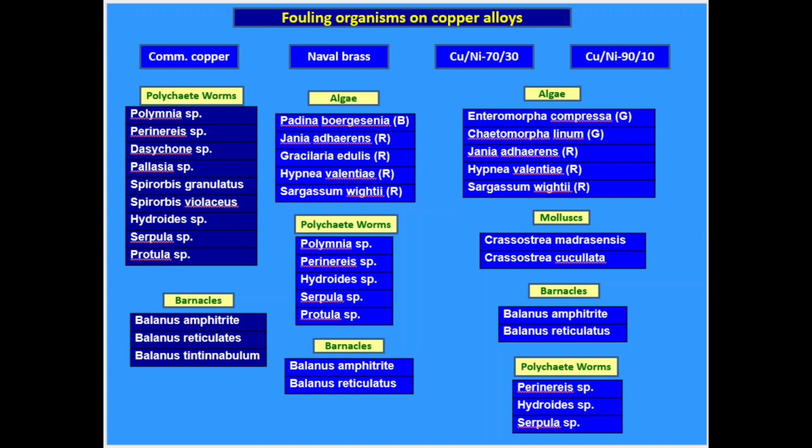Fouling organisms on copper alloys. Compared to ferrous alloys, the fouling density and the number of fouling organisms on copper alloys are very low, in view of their anti-fouling property, their fouling resistance nature. So for commercial copper, the fouling organisms found are polychaete worms and barnacles. For naval brass, it is algae, polychaete worms and barnacles. For copper nickel 70-30 and copper nickel 90-10, it is algae, mollusks, that is oysters, barnacles and polychaete worms.